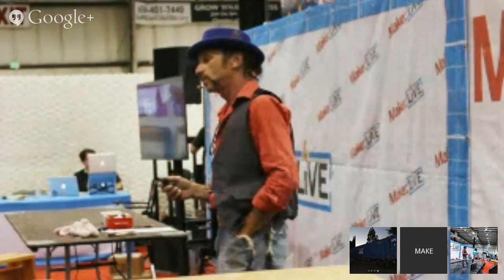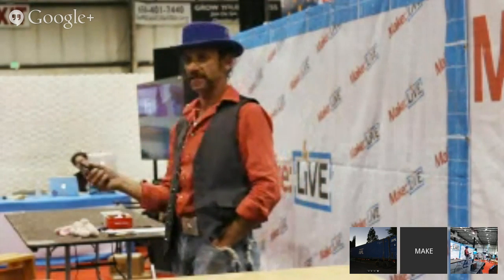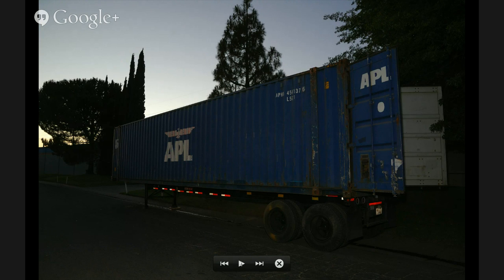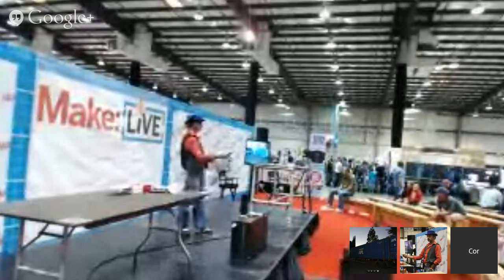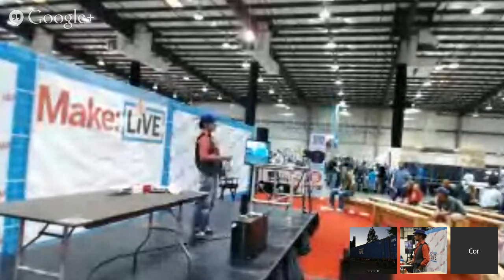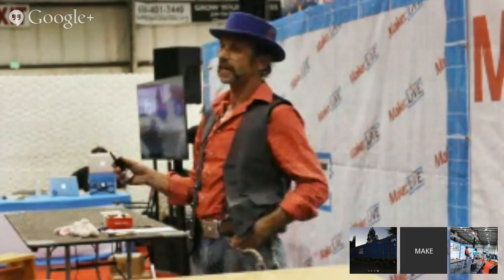So we see these surplus seafood containers all the time, driving down the highway. We see them. They're stacked up in the ports. You know, we start to see them here and there being used. I decided that I was going to put my studio on one and transport it. Okay? So the first thing I realized is that they come in standard dimensions.